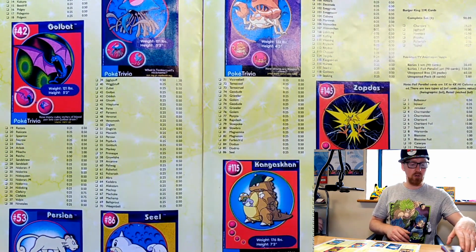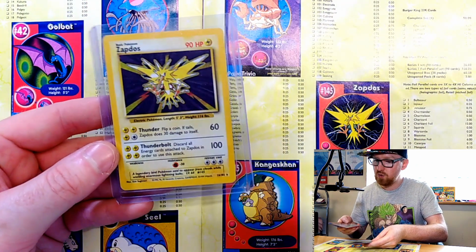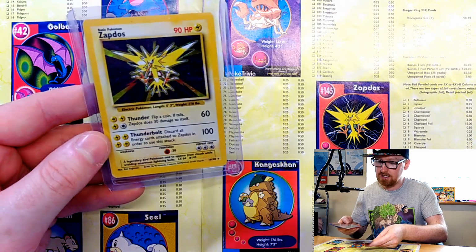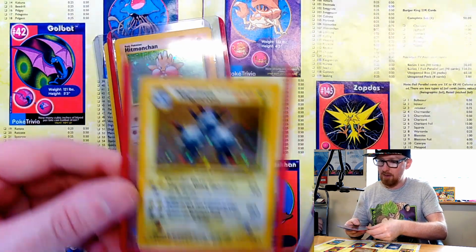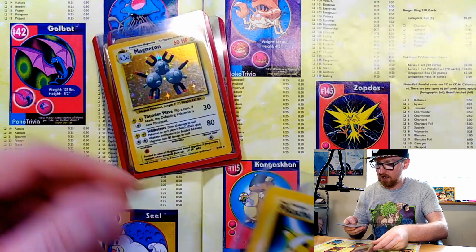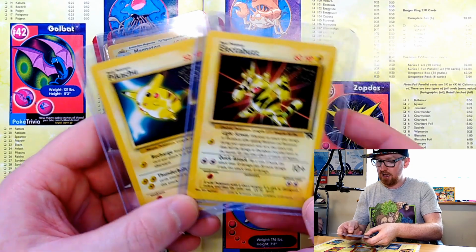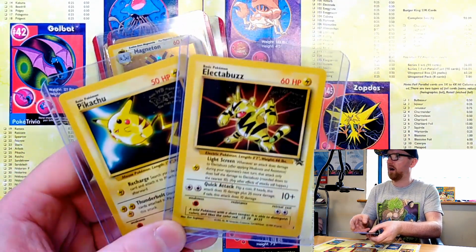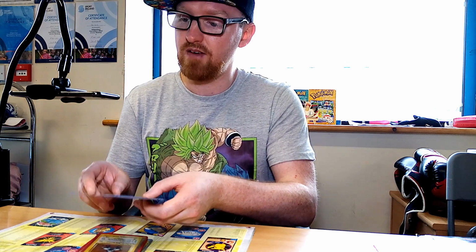But we're going to continue on with some of the other cards that are here. So we've got Zapdos from the one and only Base Set. It is a gorgeous Zapdos card there. Hitmonchan from Base Set as well. Magneton from Base Set as well. And then the promos, the Pikachu promo and the Electabuzz promo. I'm pretty sure you have all five promos, don't you? Dragonair, Dragonite, Mewtwo. So yeah, he actually does have all of these.